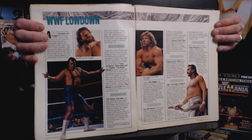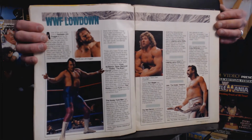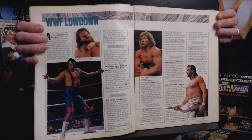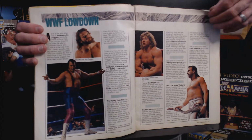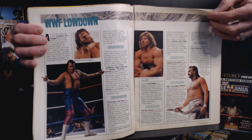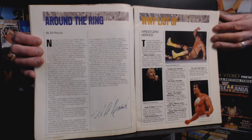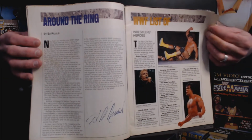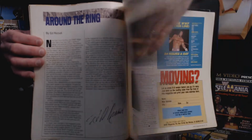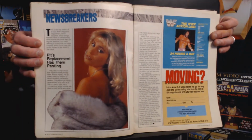WWF Lowdown. You've got Honky Tonk, you've got Hacksaw Jim Duggan, you've got Tom McGee, and you've got Jake the Snake Roberts. Around the Ring and WWF List of Wrestlers Heroes. Pitt's replacement has them panting.